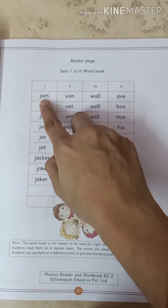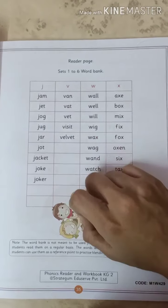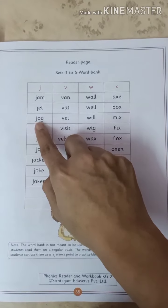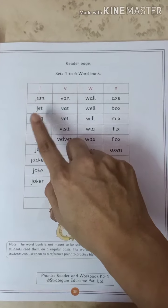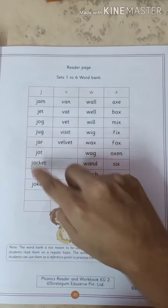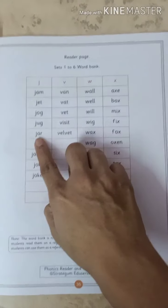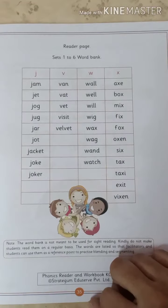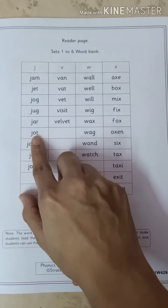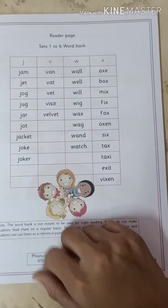J-A-M, jam. J-A-T, jet. J-O-G, jog. J-A-G, jug. J-A-R, jar. J-O-T, jot.